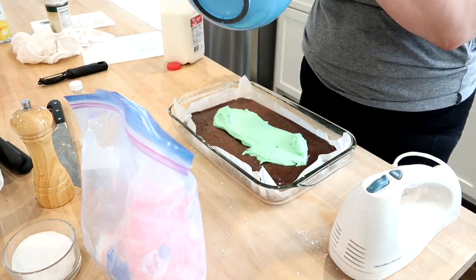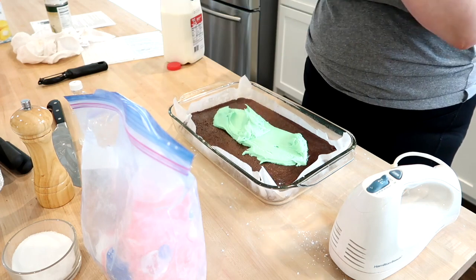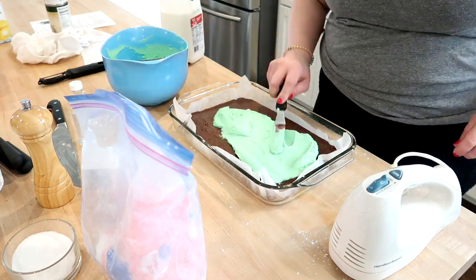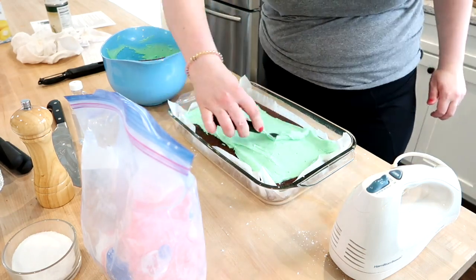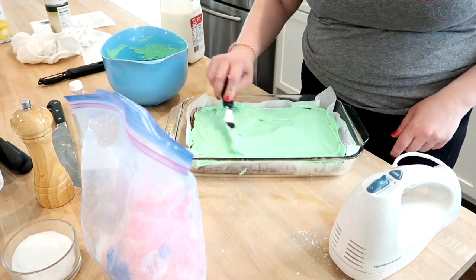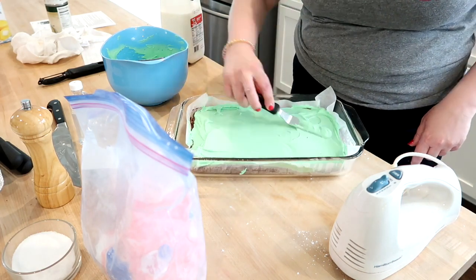So I'm using a little offset spatula to spread that layer on the brownies. If you don't have a little offset spatula, you should definitely get one. It's something that I don't use super often, but especially when doing something like this, it's definitely kind of an essential tool.